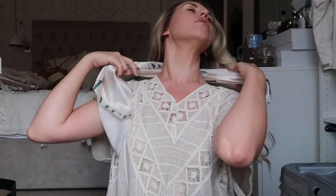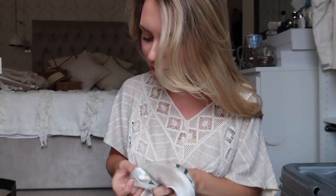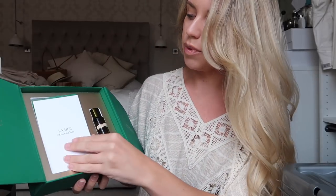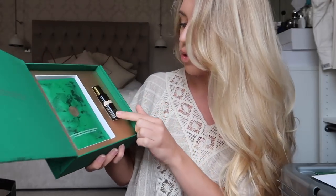I might take this to Manchester with me today and at some point style it either around my bag, you could do it around your neck, or probably what I will use it as most often, a little hair bobble, like so. I mean, there's loads of different ways you could wear it. You could wear it on the top of your head as well, or in a bun. So yeah, thank you so much La Mer for sending me that. I'm gonna pop it on my pile of things to take to Manchester. And then inside we have the face masks, and then here is the treatment lotion. Thank you so much La Mer.